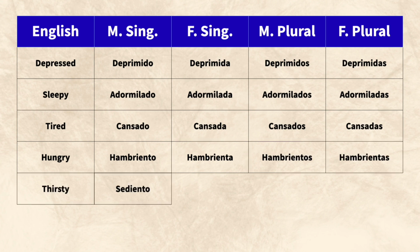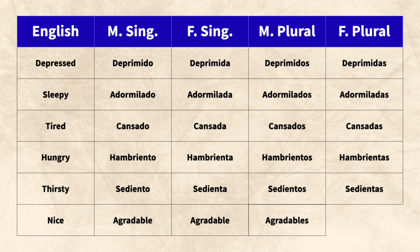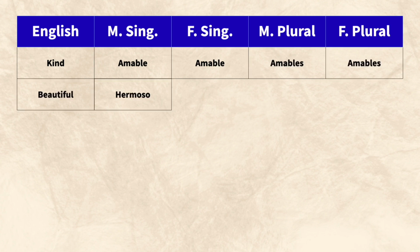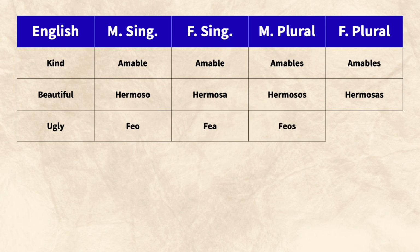Thirsty, sediento, sedienta, sedientos, sedientas. Nice, agradable for both singulars, agradables for both plural. Kind, amable for both singulars, amables for both plural. Beautiful, hermoso, hermosa, hermosos, hermosas. Ugly, feo, fea, feos, feas.